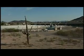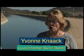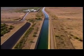We are on the grounds of the Pyramid Peak Water Treatment Plant. Getting water here from long distances like the Colorado River and the Salt and Verde Rivers, there must be a mechanism of doing that. How do we get it here?